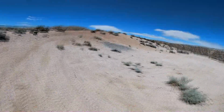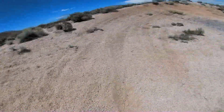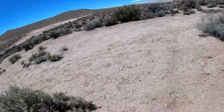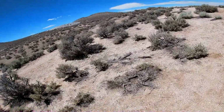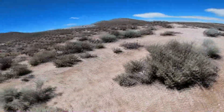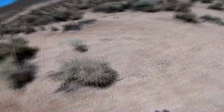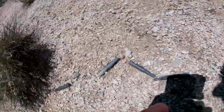So right over here, someone was four-wheeling out here. Yeah, someone definitely went up here with something. Just make sure we look where we're walking. Probably drive up there. Snake holes already. Someone was actually shooting out here. Yeah, got a couple of shell casings.